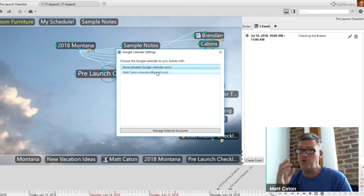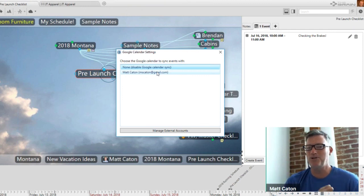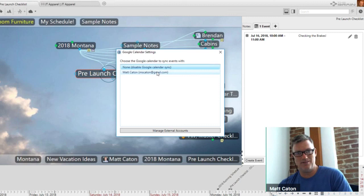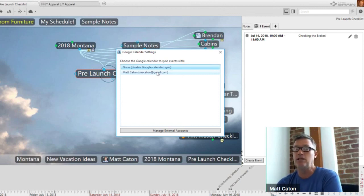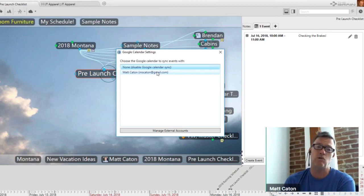To take it one step further really quickly, we realize not everyone uses Google Calendar, but Google Calendar is really great in that you can synchronize just about anything with it. So whether you're using your Apple Calendar or Outlook, you can synchronize through Google Calendar. So Google Calendar is the glue that holds the brain and your Outlook calendar together and keeps everything in sync. It's really amazing. It's a fantastic feature of the Brain 9, and it's a great way to integrate time and events and reminders into your brain as well.